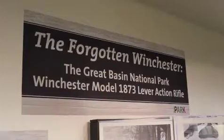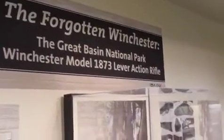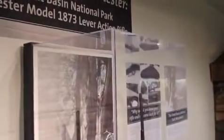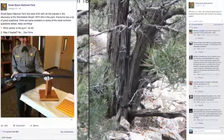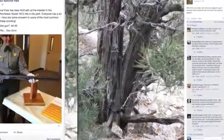Well, the rifle behind me is probably one of the first guns that ever really went viral on social media. And of course, I'm talking about the Forgotten Winchester. That's a Winchester Model 1873 that was found leaning up against an old juniper tree at the Great Basin National Park in Nevada. They found this gun in November of 2014, and in January, they posted a picture of it on their Facebook page with the question, can you spot the man-made artifact in this image? Yeah, I remember that. And people just loved it. They went crazy over it.